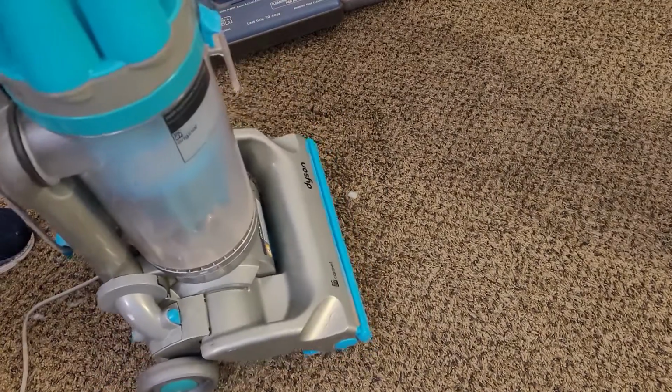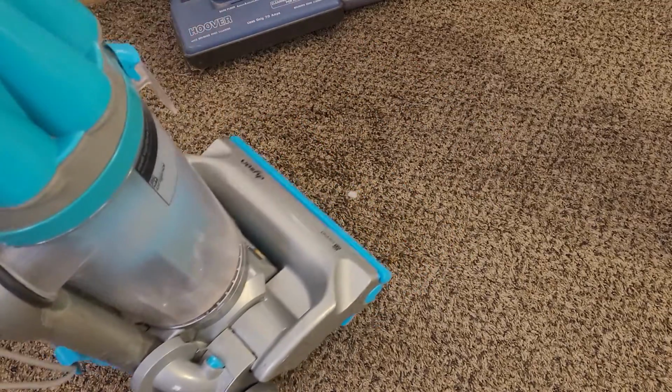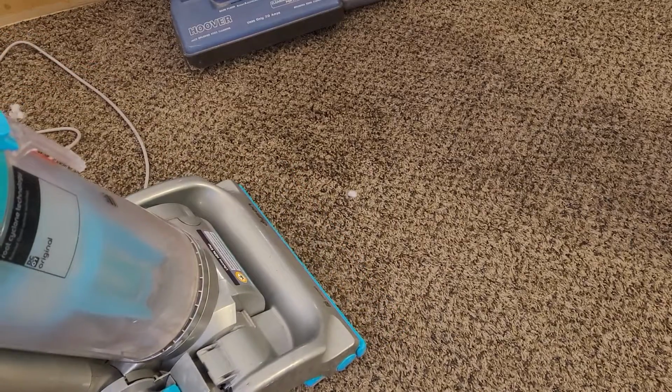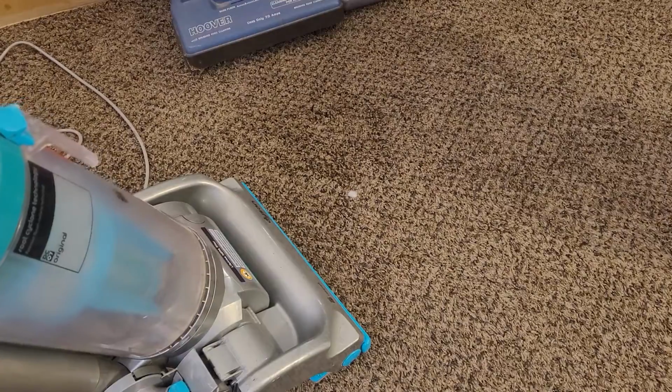So, now we'll give this a quick run. I did put a set of attachments on it, of course. Again, no, we're not going to get any brush roll action, so it's not really interesting. But still, you know, people want to see it run.